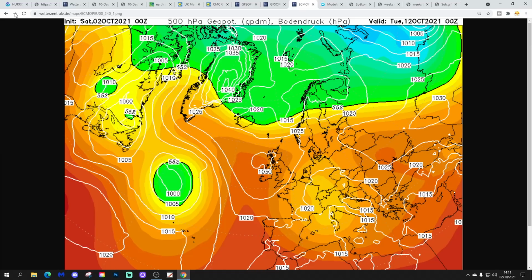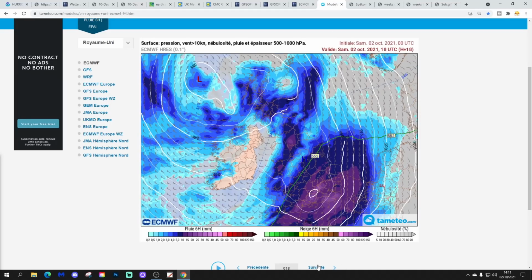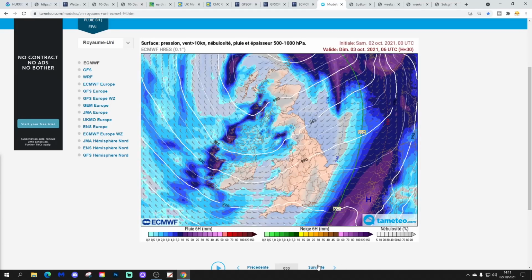with the ECM midnight run. It is trying to move that out into the Atlantic and head up towards Greenland. I think it's probably an outlier synoptically, but yeah, it's having a go again at high pressure to our west. Basic idea is that from the second half of next week onwards, high pressure is dominating up to day 10 with the ECM.